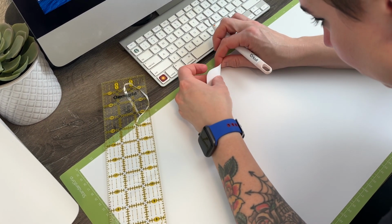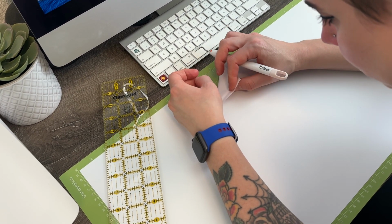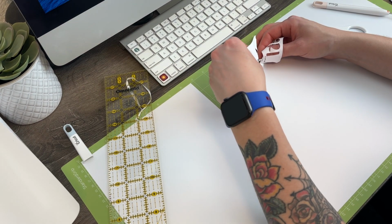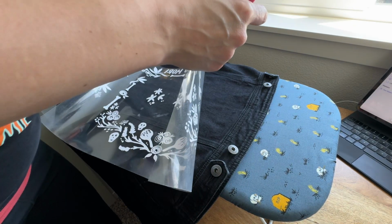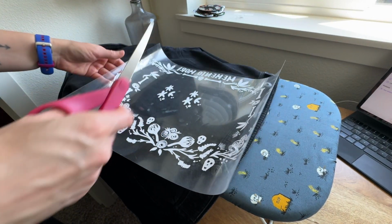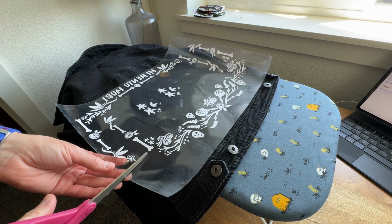This cut took a fair amount of time and a lot of patience to weed out, but I think it was totally worth it. Once the weeding was complete, I was able to cut my designs apart and begin ironing them to my denim jacket.